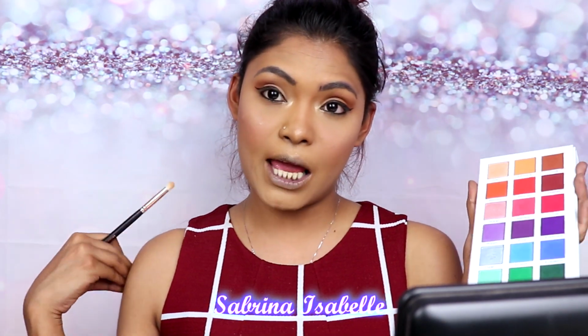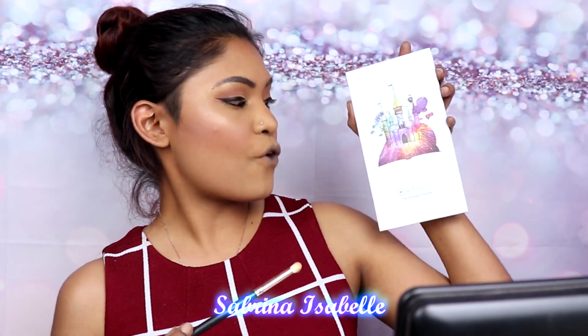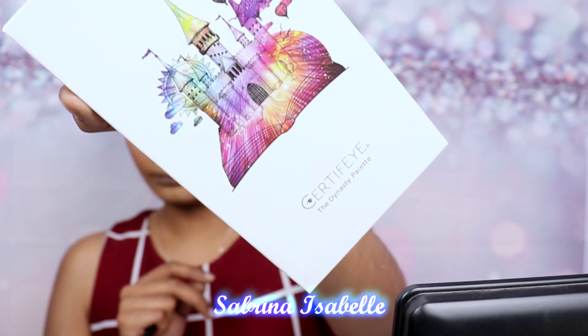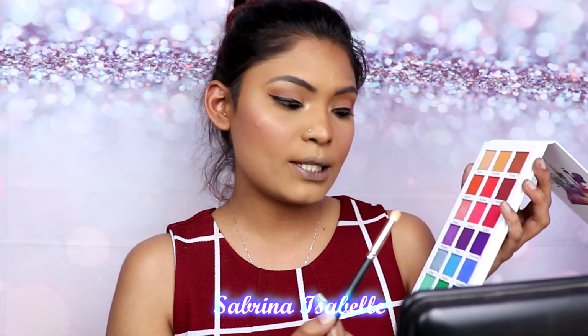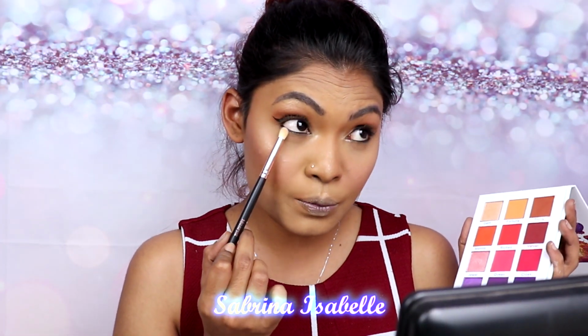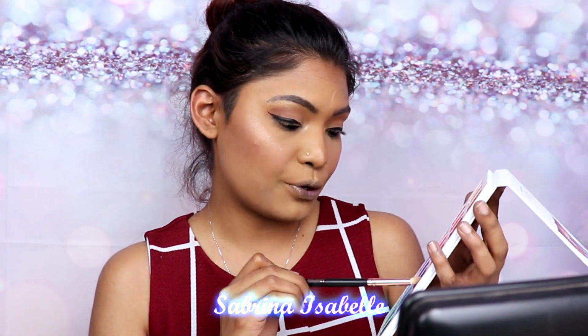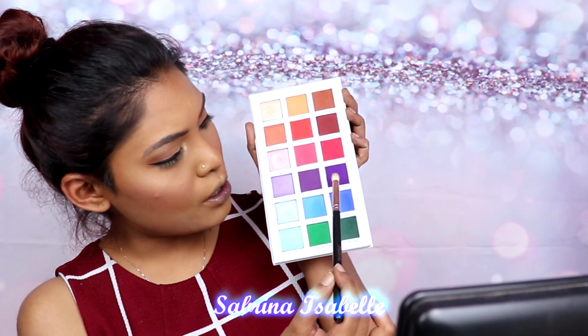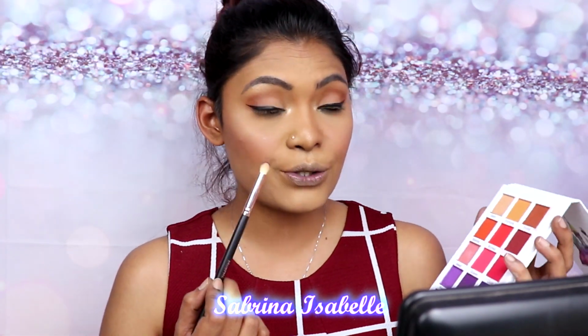Let's say if I'm playing with blue, I'm gonna take this one from the Certifeye Dynasty palette. I'm gonna pick the shade called Empress. Okay, just a little bit, and I'm gonna smoke out my lower lash line, and then I'm gonna pick up Empress. This rich purple shade right there is depending on what color saree you're actually wearing.